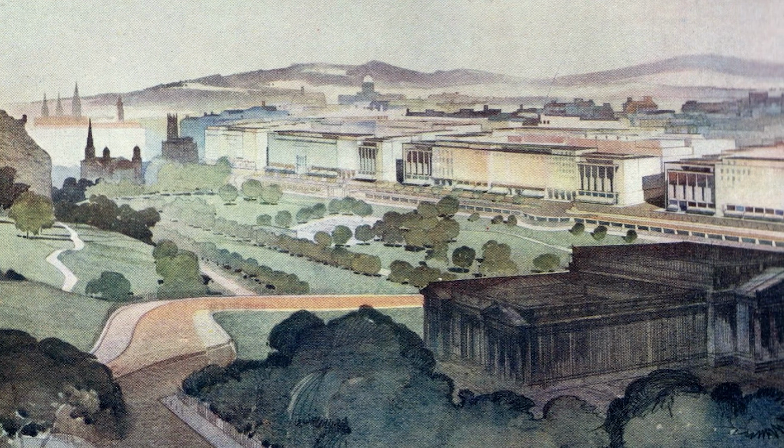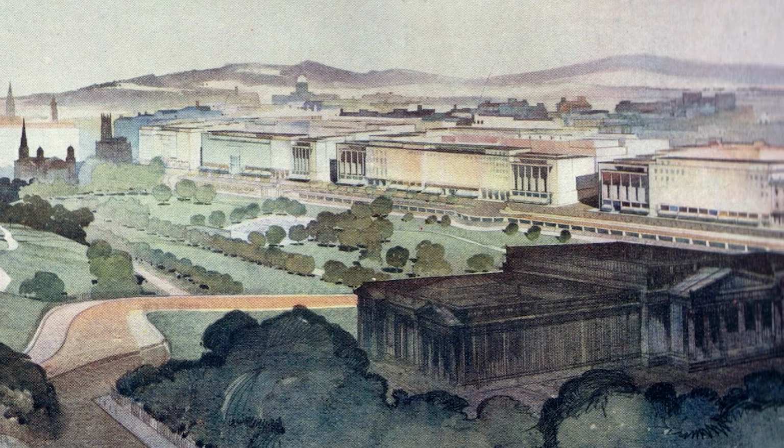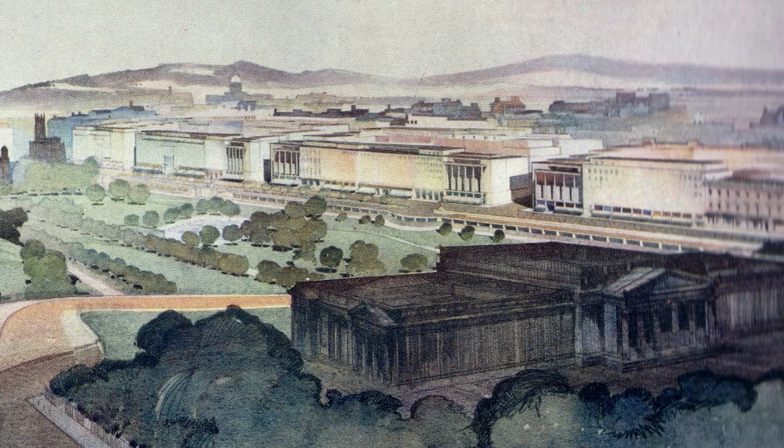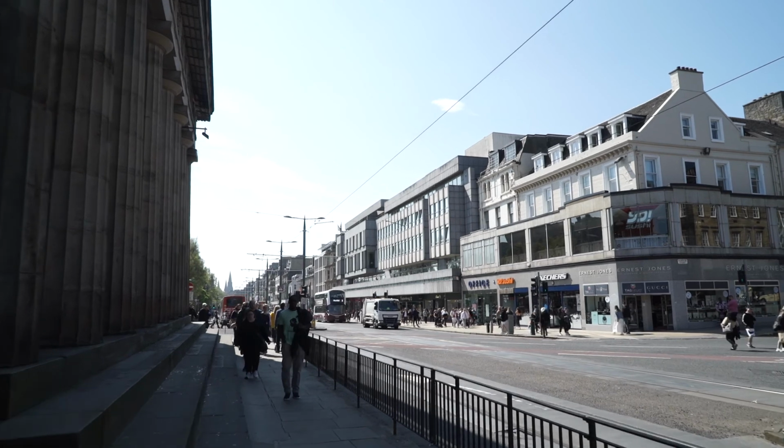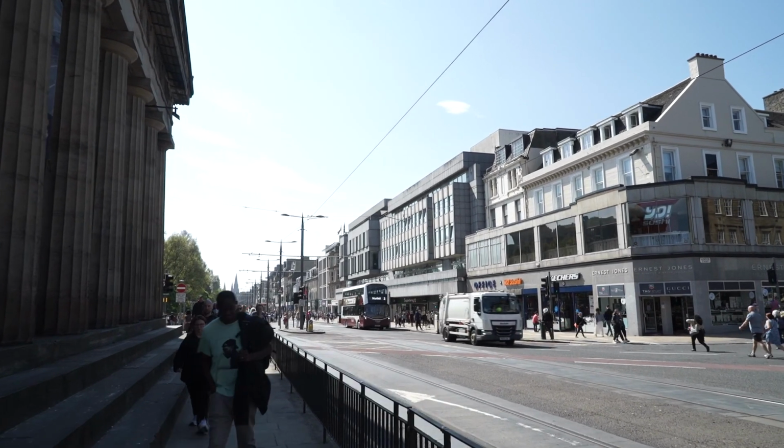Uses and individual buildings have changed over time, and pressures for modern commercial floor space or ways of accommodating the rise of the car have had their impacts, but the basic grid and hierarchy of streets has endured.